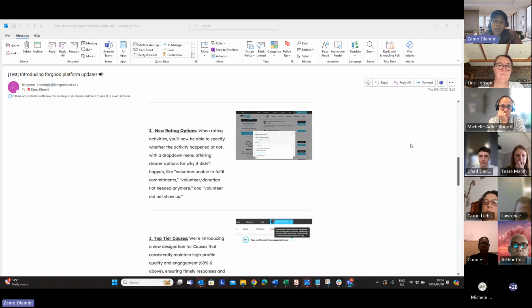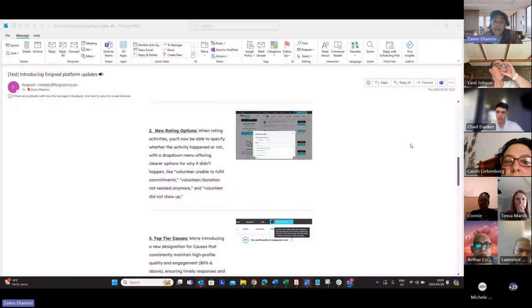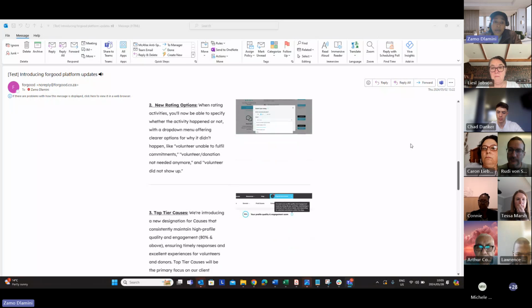And then we've also made changes on how we rate. So we've got new rating options. Before you were just able to rate using the stars. Now you're able to give us a bit more detail. For instance, if the volunteer didn't come, or if you as the course didn't need the volunteer anymore, you're able to click on a drop-down menu now and select that so that we can know exactly what happened during the volunteer session.